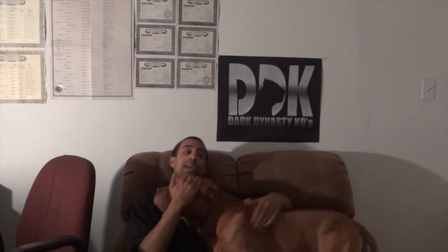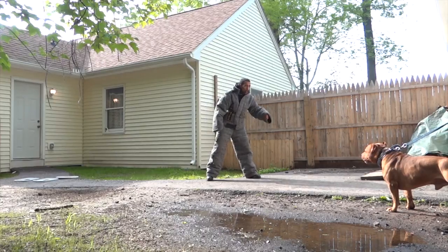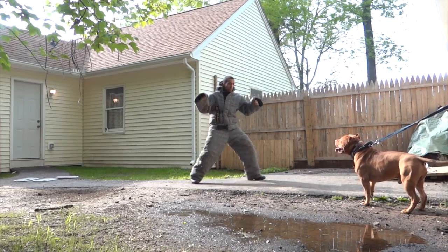Now, the reason why I have the dog with me here is because I get asked a question that I really want to answer for everybody. Right now, as you can see the dog here, he seems like he loves me a little bit. You can tell it's dad. He's pretty excited. But why do you see me in the bite suit with the dog? Good question. I understand that most people don't understand this.